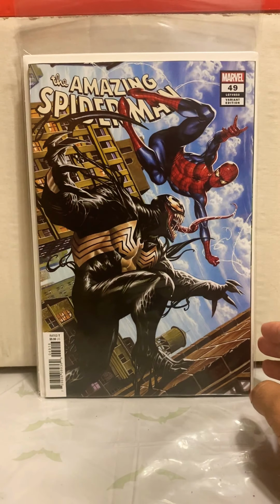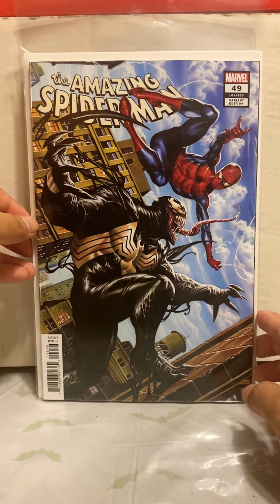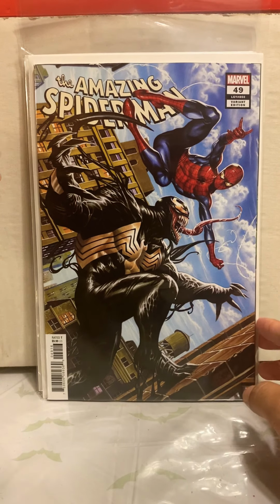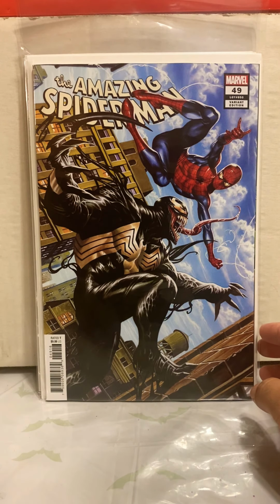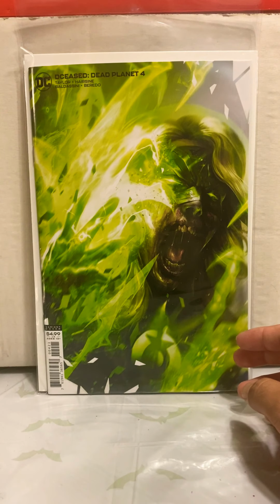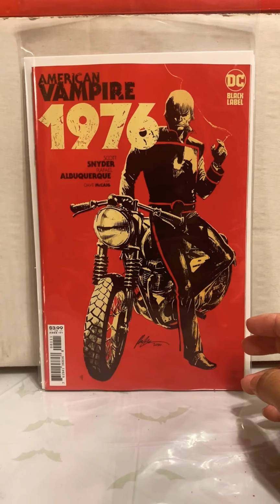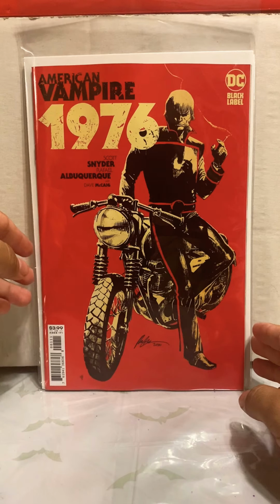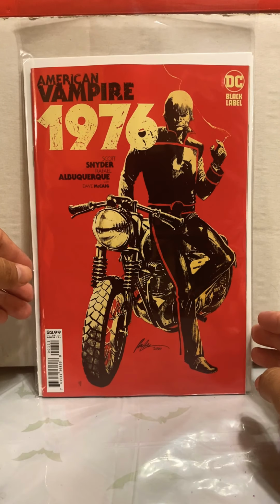Oh, here's the other one. This is such a badass cover. I know that the whole story is about the Green Goblin. I believe he's returning, and he has nothing to do with it, but Mark Brooks, I think a lot of people are all over certain artists. I think he's underrated. He does some great covers. Dead Planet number 4, the horror variant. American Vampire 1976, Black Label. I'm really excited to read this book. Look at this cover.